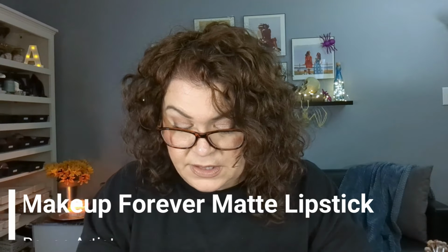And then we have the Makeup Forever Matte in Rouge Artist. And it is a very beautiful brown. Again, this formula is so nice. I believe I got this from an Ipsy bag. But it's a very, very nice, warm formula.